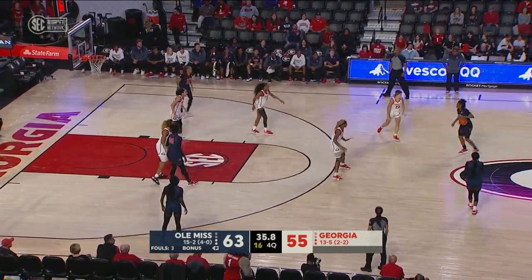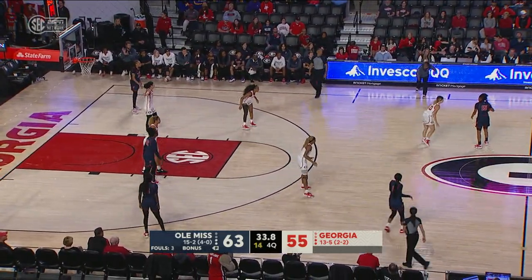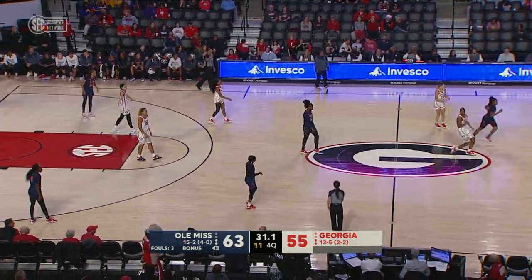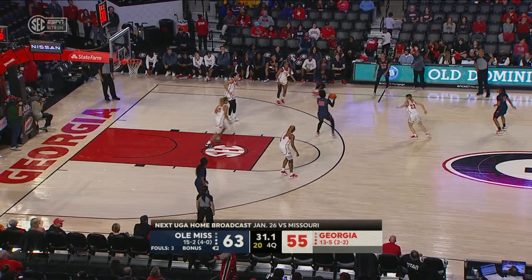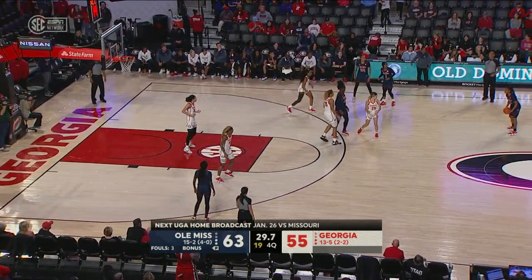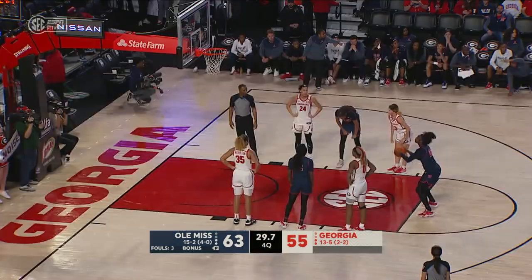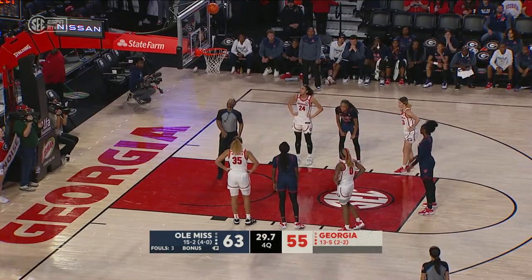Georgia's going to have to foul. They don't want to foul Baker, but they're probably not going to have a choice. They waited too long. Should have fouled right away. And a kick ball. Free throw line in conference play. Missed opportunity. High school teammate of Diamond Battles at Winter Haven, Florida High School. They were in the same class.